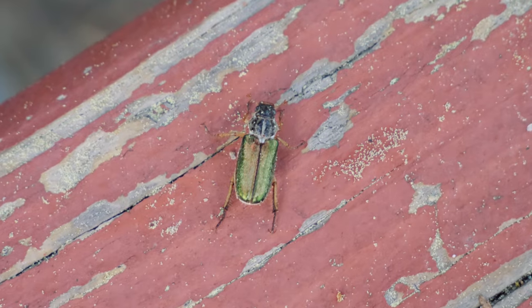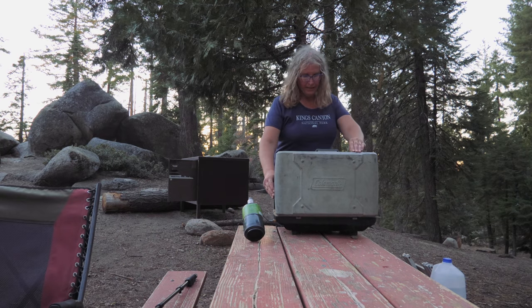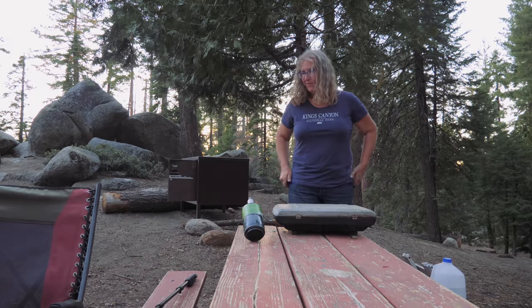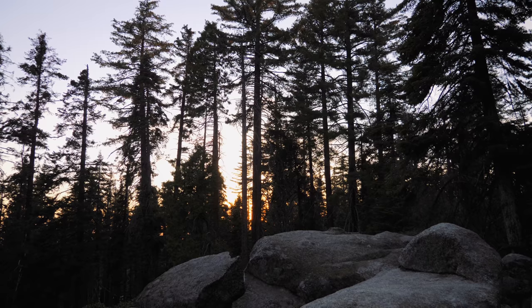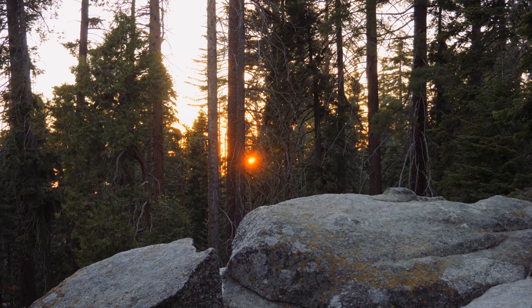There's a little bug here, sitting on the picnic table bench, accompanying me for dinner. I do appreciate the company, I do. Well, how awesome is this? Just seeing the very last of the sunlight peek through the trees. Yeah, when I left Road's End, I was really concerned. I didn't think I'd get back in time to eat and everything before the sun went down, but yeah, here I am. So it all worked out.